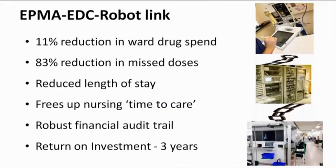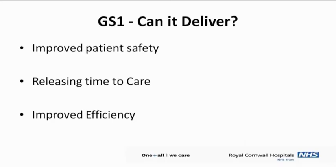So again, trying to link all these things up with standards, and have they achieved the sort of objectives that we need? Yes: 11% reduction in drug ward spend, 83% reduction in missed doses for patients, reduced lengths of stay for patients, freeing up nursing time for care, and so on, delivering all the things that we know adopting standards like GS1 can do. So absolutely, GS1 can deliver what we need it to within medicines.